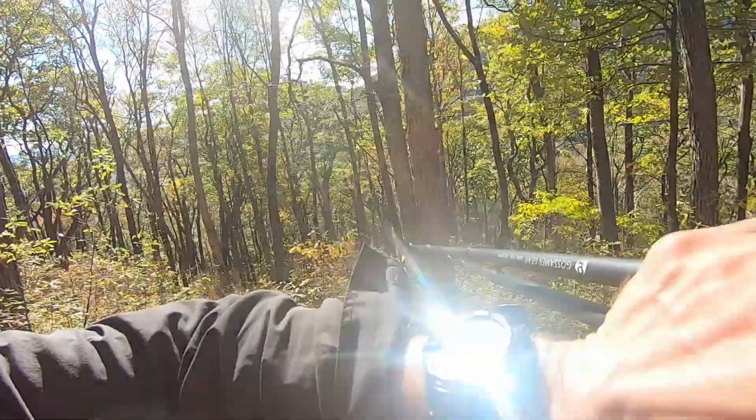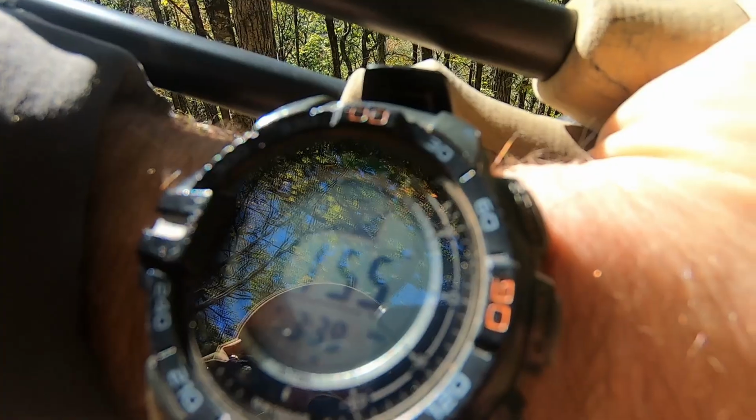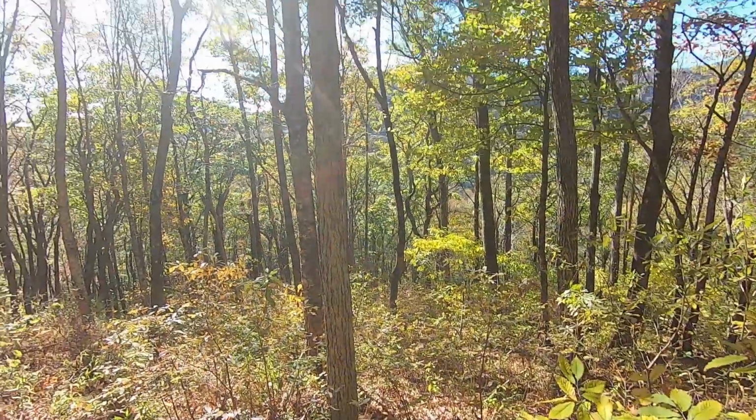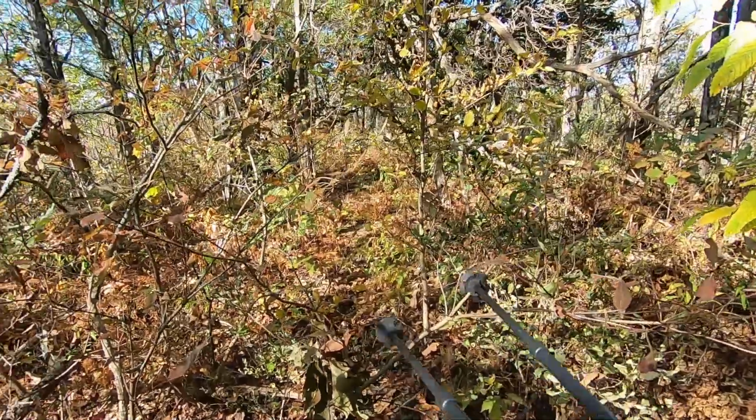Yeah, I came from way down there. Look at that, that's all me. Bushwhacking. I'm finding so many little off-the-beaten-path trails. It's so cool. There's clearly a path through there.